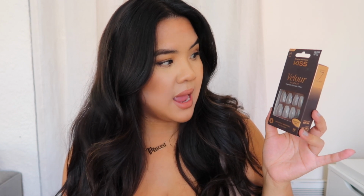Then these, I've never tried their velour line. I'm not really sure what that means, but it's the Velour Fantasy magnetic powder effect. But these are a pretty silver color, so that's gonna be really fun to try. And then they sent me a bunch of lashes, which I'm gonna turn into a lash girl. You guys know I only wear lashes on special occasions, but you never know.